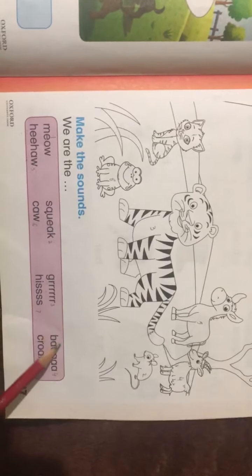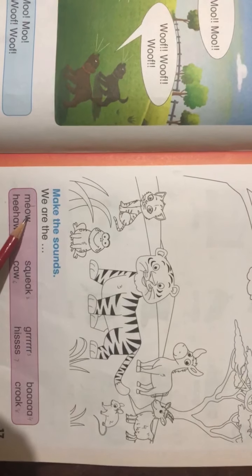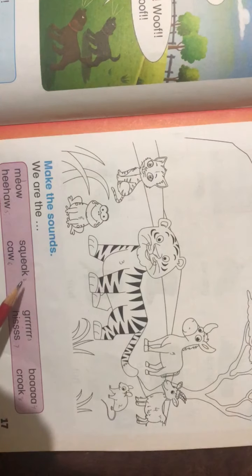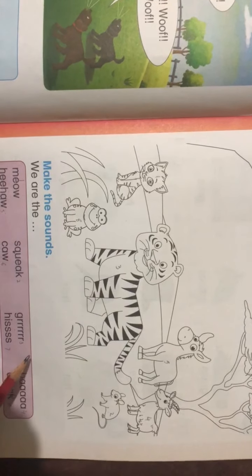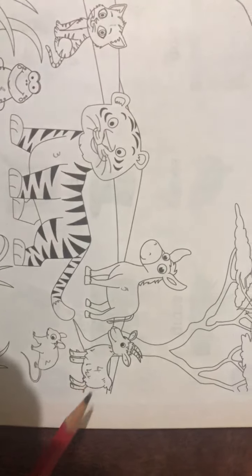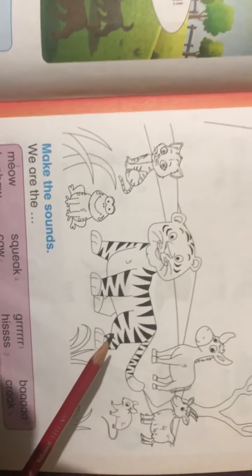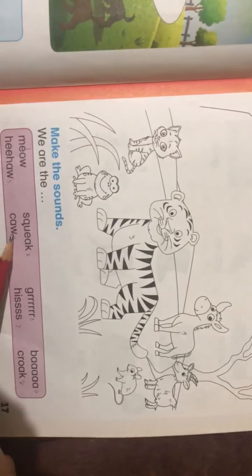And these are their sounds. Okay. Like what the cat do? Meow. What the cat do? What the mouse do? Squeak. What the tiger said? Grrr. Okay, the next sound is b. Who do the b? Yes, good. Hee haw, who's doing this? This donkey. Very good. Caw, caw.